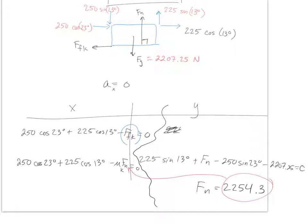Yeah. How did you get the F_g? How did I get the F_g? Mass times 9.81. Always. That's the formula for F_g. What did you do to get the 2254? So right here's what I did. Take a look, please. I got a number from this, 2207, move it over by adding. A number from this, move it over by adding. A number from this, move it over by subtracting. So add these two to the right-hand side, and then subtract this quantity. You'll get 2254.3.